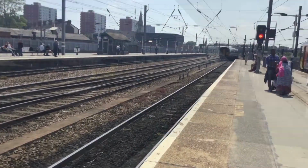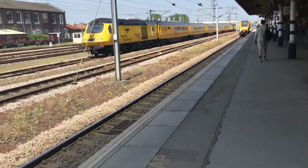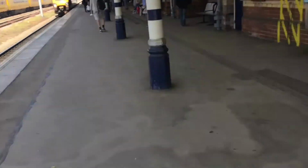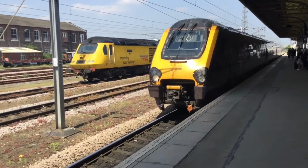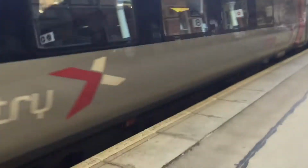So yeah. And now arriving is a CrossCountry off to, I don't know if it's Southampton Central or Southampton Airport Parkway. I think it's Central. Southampton Central, 221138.